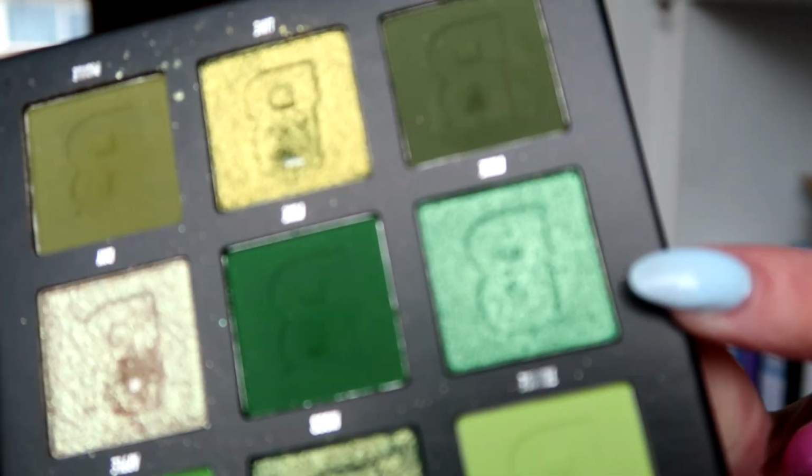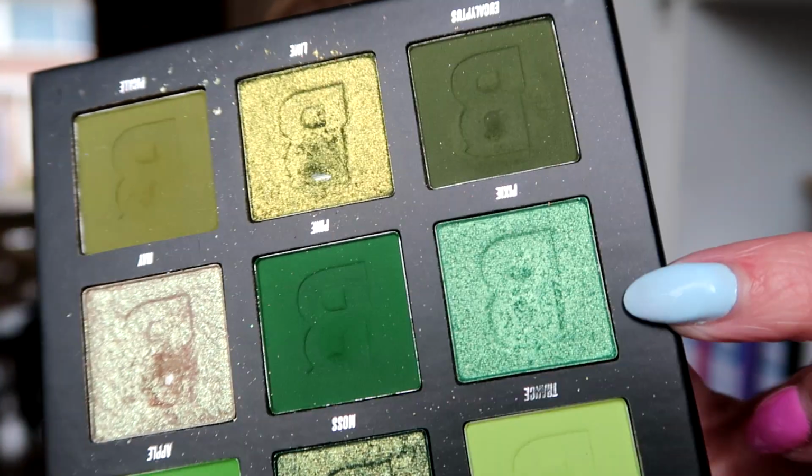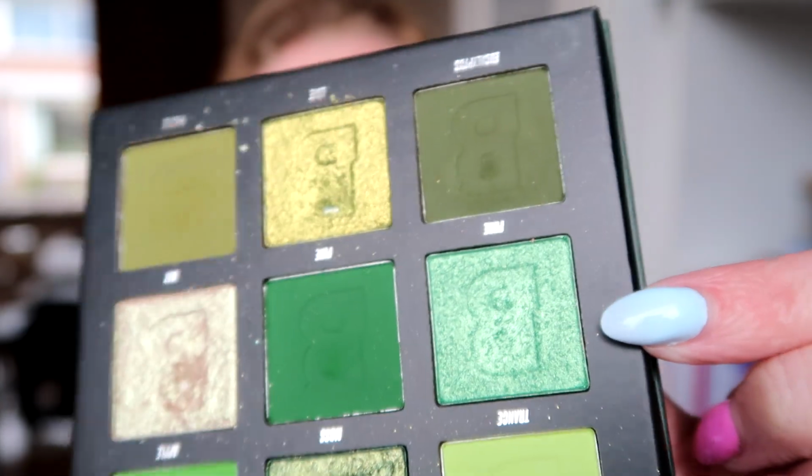All right, I have made my decision and I'm very excited. First up, shadow that starts with P. I picked a shadow from my Beauty Bay Earthy palette, and I'm going for the shade Pixie, which is right here, a green shimmer. It looks to have a little bit of a golden sheen to it, in the swatch at least. I will show you swatches at the end. But that's the first one rolling in.